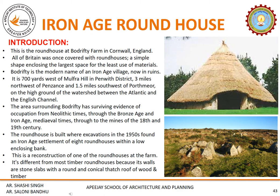Earlier, most of Britain was covered with round houses having a simple shape, including the largest space for the least use of materials. Bodrifty is the modern name of an Iron Age village which is now in ruins. It is 700 yards west of Mulfra Hill in Penwith district, 3 miles northwest of Penzance, and 1.5 miles southwest of Portmuir, on the high ground of the watershed between the Atlantic and the English Channel.